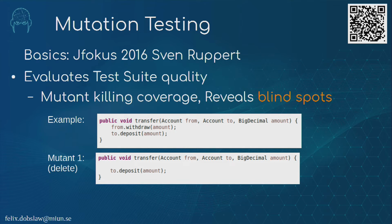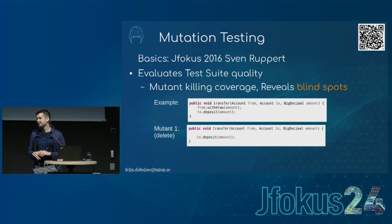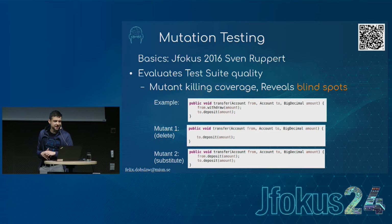But one mutant of that would be to remove, and here we would just remove the withdrawal. So if we were running this in the test suite and this would pass, that's a bad sign, right? Something's really bad. Another alternative would be to substitute. You're using a method that is similar, that has the same signature but a different name in the same class. So for instance here, instead of from withdraw, you choose from deposit because it has the same signature except for the name. And this should clearly also result in a failing test. If it doesn't, you have to change your tests to ensure that it does.